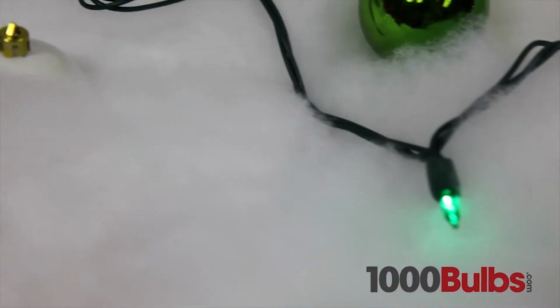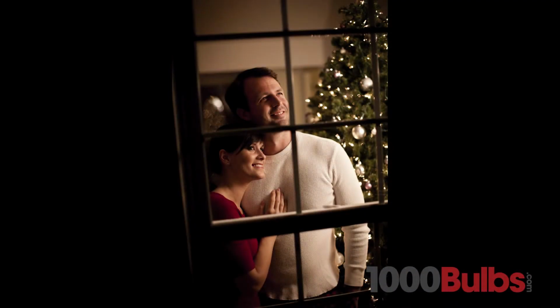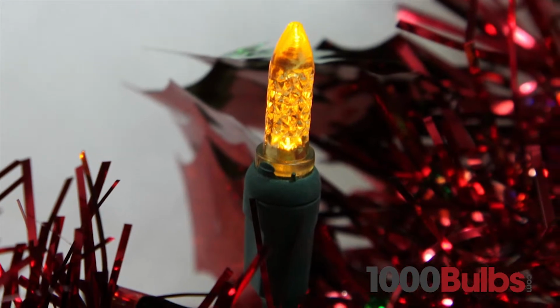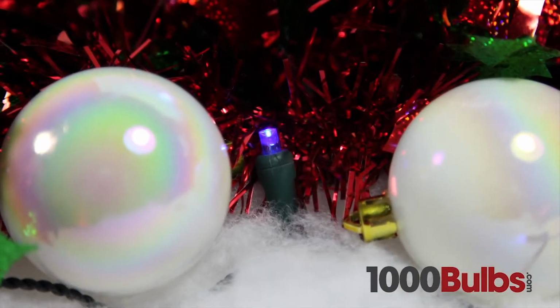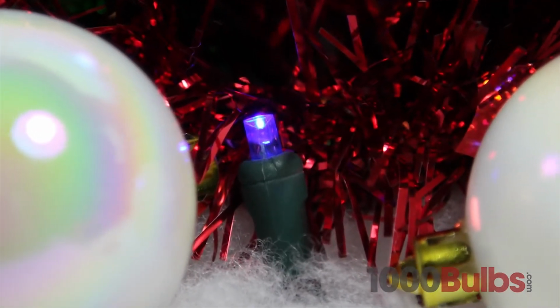Unlike traditional mini lights, LED mini lights are virtually indestructible, so you can pass them down for generations to come, and don't worry about them going out of style. Because our LED mini lights come in the modern M5 shape, the classic incandescent mini light style, and the wide angle, our lights bring LED power savings and longevity to even the most discriminating designer.